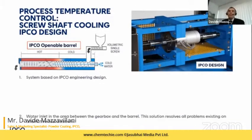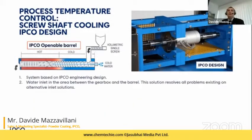It's the water inlet. It's in the area between the gearbox and the barrel, so in this position. And this solution also solves all the problems existing on the alternative inlet solutions, like behind the gearbox or from the top of the screw. This is a must for functional products, mainly for big machines where the screws are big enough to have this cooling system.